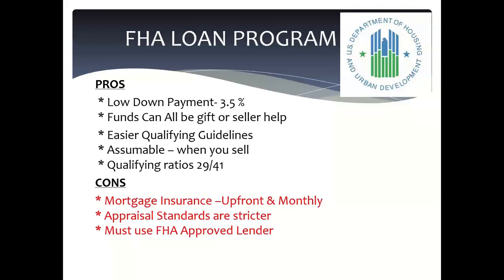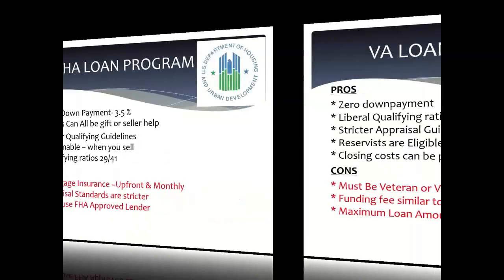Homebridge Financial, the company I work for, is a national direct mortgage lender that is able to do VA, Fannie Mae, Freddie Mac, USDA, and FHA loans in-house. The appraisal standards are a little bit stricter, and FHA does have what's called a mortgage insurance, and that insurance protects the lender in case a buyer doesn't pay. It's a little bit more expensive than a conventional loan, but again, all of these programs are going to have pros and cons.